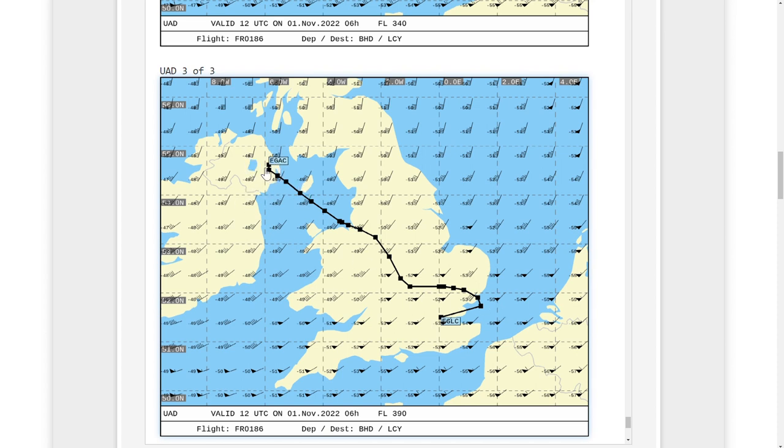And it's saying that we'll take off into the wind at our departure, but then we're going to have crosswinds all the way until we make our approach into London City Airport right here. And some fairly stiff winds, but not overly fast.